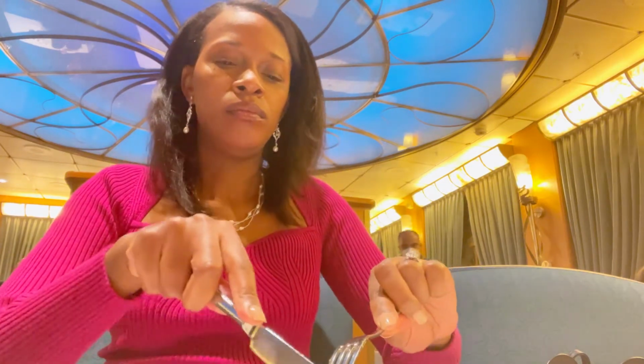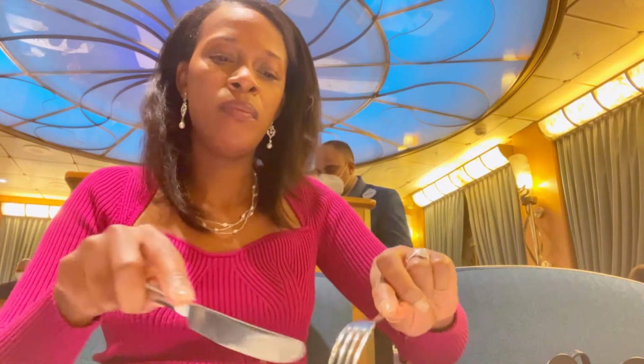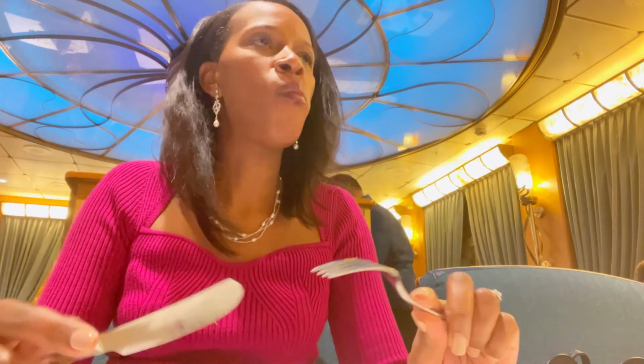On the Disney Wonder, the 3 rotational dining restaurants are Tiana's Place, Animator's Palette, which you will find across all 4 existing Disney ships, and Triton's. Tiana's Place and Triton's are unique to the Disney Wonder.